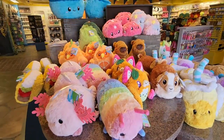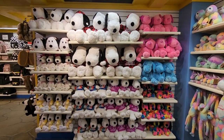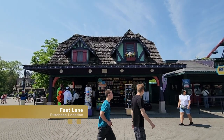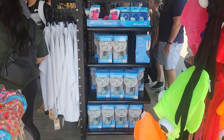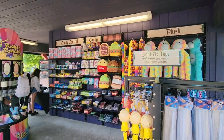And the products that they sell in here are definitely geared towards younger guests, with no shortage of plush toys. Over in the medieval fair area, there is another unnamed store that sells the Fast Lane passes, and just like the store beside Slingshot, you can get drinks and snacks and general Canada's Wonderland merch, as well as portable fans, and of course light-up toys, plush monkeys, cotton candy, and pucker powder.